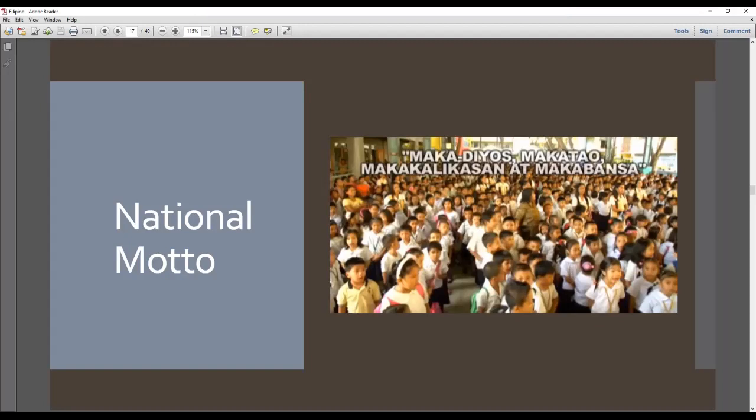And then, under FVR, kay Fidel V. Ramos nga the president, yung maraming na-legalize as official symbols, it was changed into makadiyos, which is God-fearing, makatao. What's makatao?